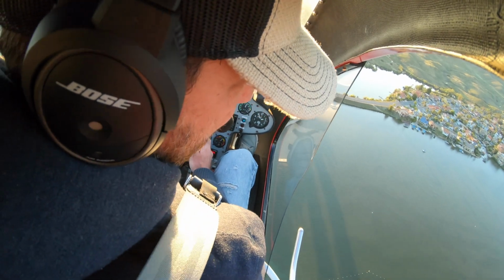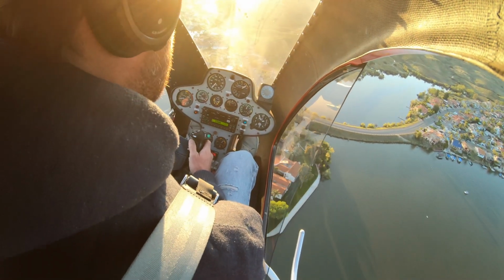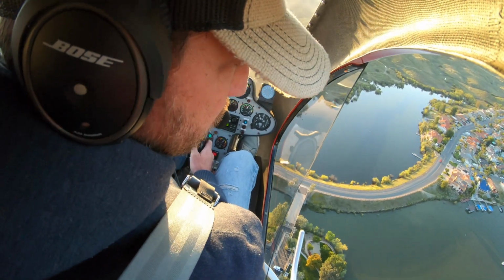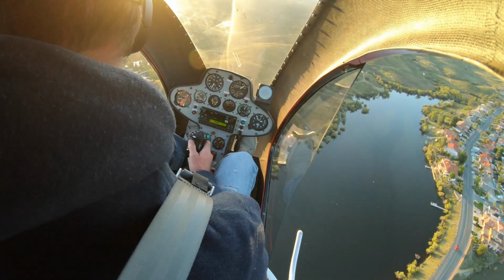Alright, so coming up on my house here. Got some guys fishing in the backwater. Stand-up paddler.